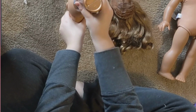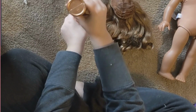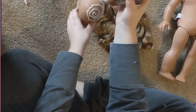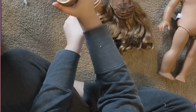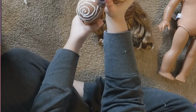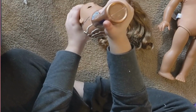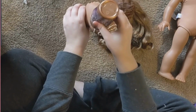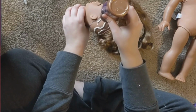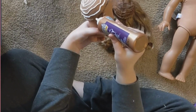And of course, now it's Nanea's turn. Her head was much smoother, probably because I heated it up. Just making that cinnamon swirl. And I'm doing this before I do her eye paint because you can imagine that'd be a bit of a nightmare if I had to take the wig off again. I definitely think I put too much on Nanea's. It ended up being fine, but I'd go with a little less.